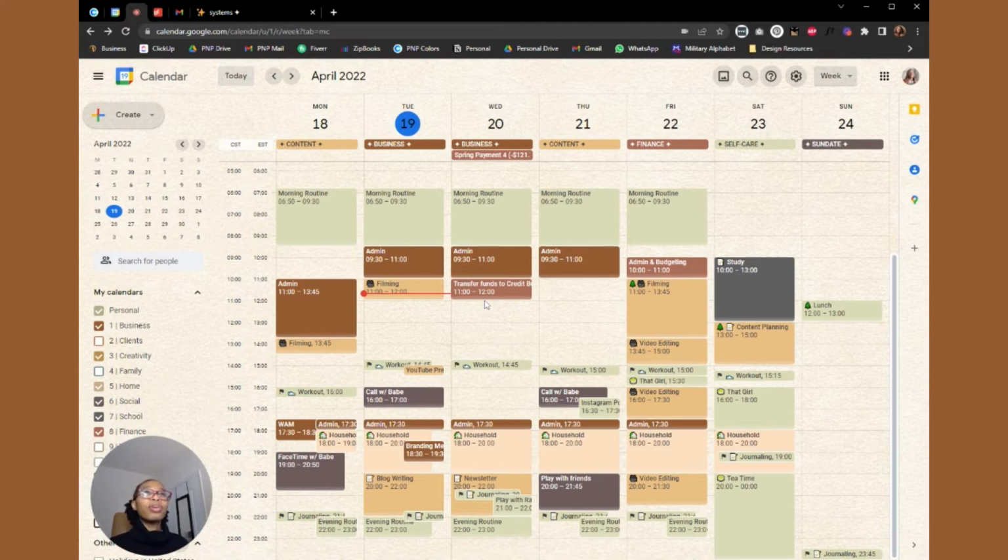And, if I'm going to be looking at my calendar all day, I want colors that make me feel excited to look at my schedule and plan out things. So this is why I chose this color palette.